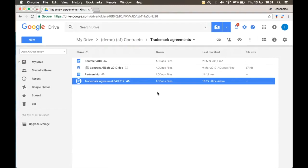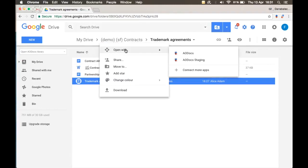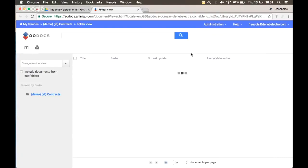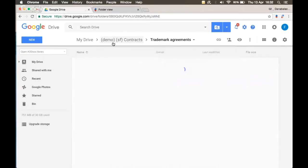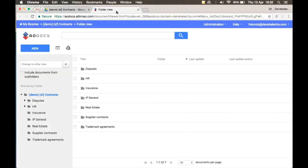Another way of leveraging the metadata is through the AODocs interface. To access the AODocs interface, simply click the folder and open it with AODocs. This will take the user to the AODocs interface, which provides the same content. The folder structure that is available on my screen is exactly the same that is available in Google Drive. The modifications that are done in Google Drive will be reflected in the AODocs interface, as well as the other way around.